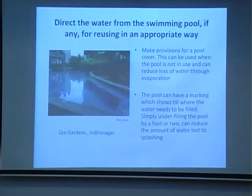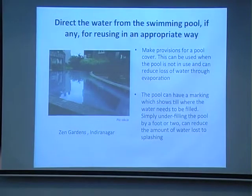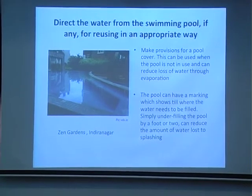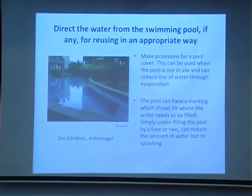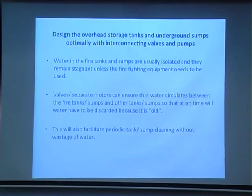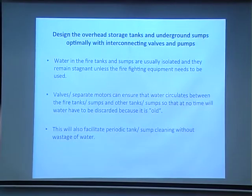Another suggestion, which I've personally not seen, but if anybody has seen it working, you can share: making provision for a pool cover to reduce evaporation, and also underfilling the pool by a foot or two. Also, design the overhead tanks so they're all interconnected. A lot of times the fire tanks and the sumps are separate, but they have to be continually maintained. This is one way to ensure there is water everywhere and continual flow, so you don't have stagnant or old water.